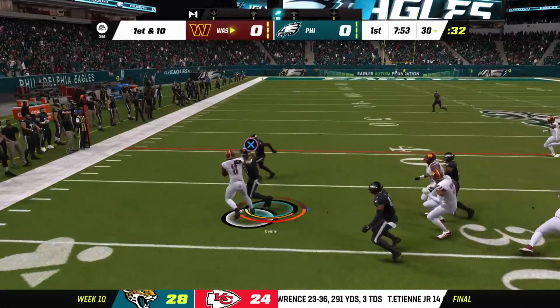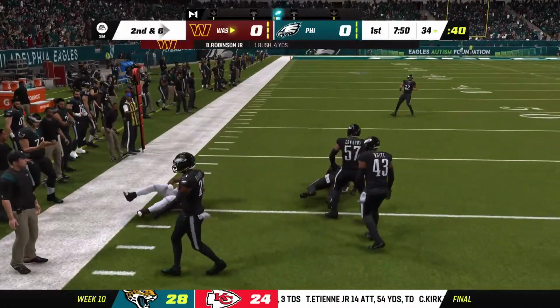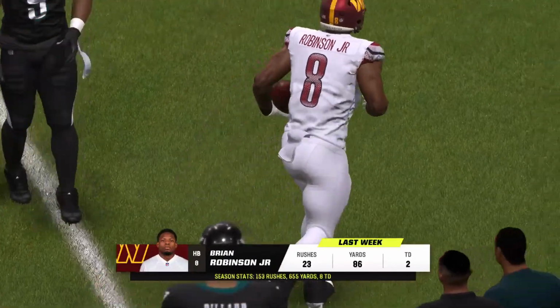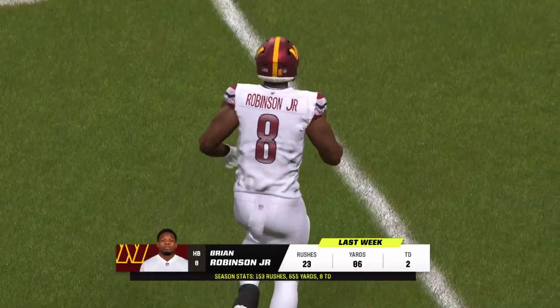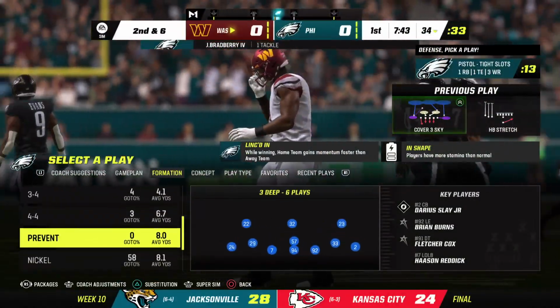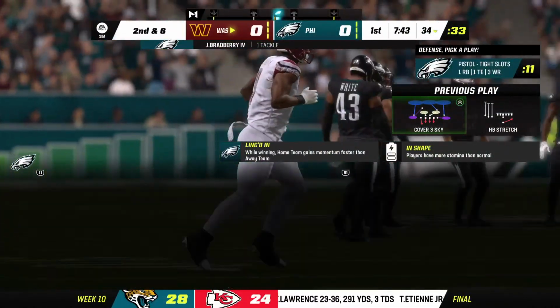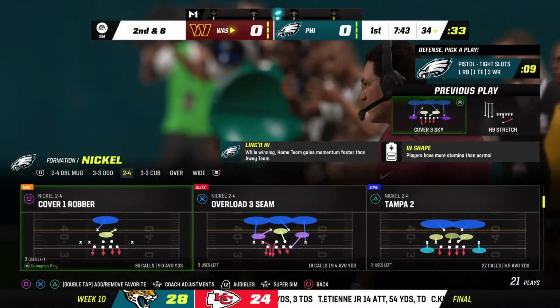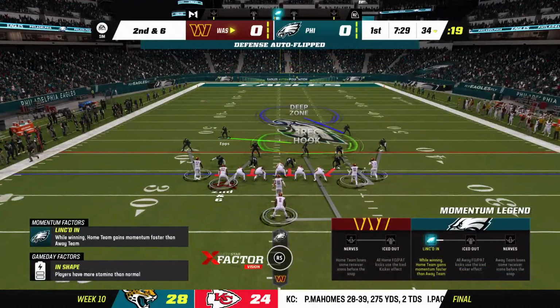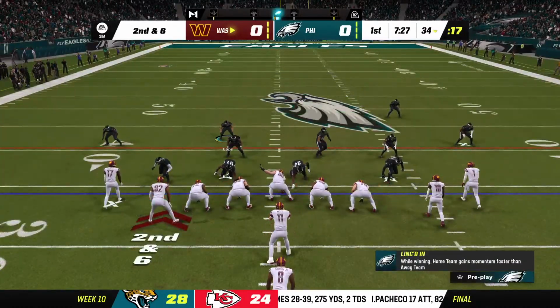Well, a first carry here for Robinson. He's brought down at the 34. Call it a gain of 4. The numbers in last week's ball game for Robinson, pretty good as he found himself in the end zone on 2 separate occasions. And those are the most important numbers because no matter what you pile up prior to the goal line, getting in is all that matters. Putting those numbers up on the board, and they love them when they're 6s.